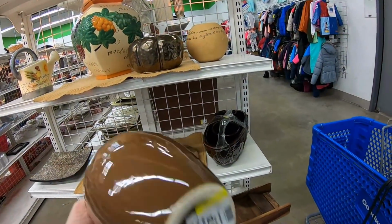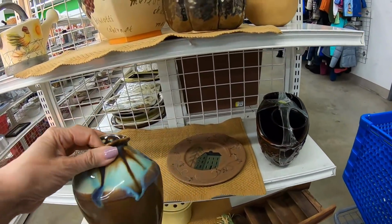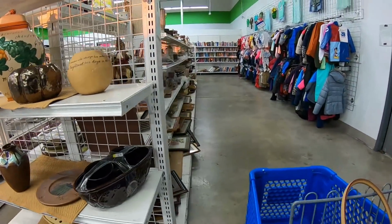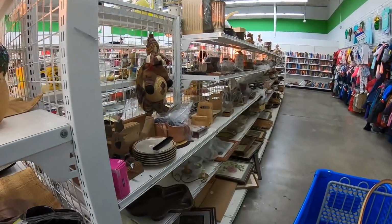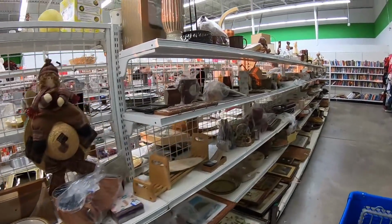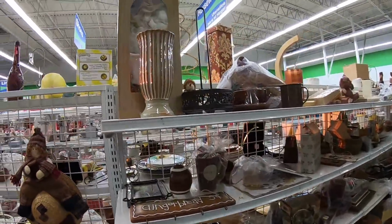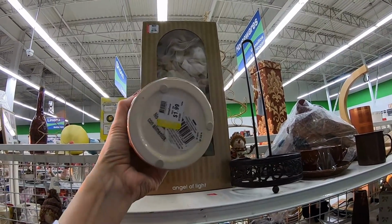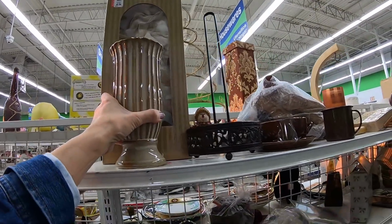Here I spotted this vase, which had a very interesting glaze. It's a contemporary piece, mass marketed. I was just picking that up to see just the shape of it. Quite interesting. Now we're on the last aisle. I think this is the last aisle in the store. Doesn't mean it's the last aisle for me. I go up and down the aisles multiple times.